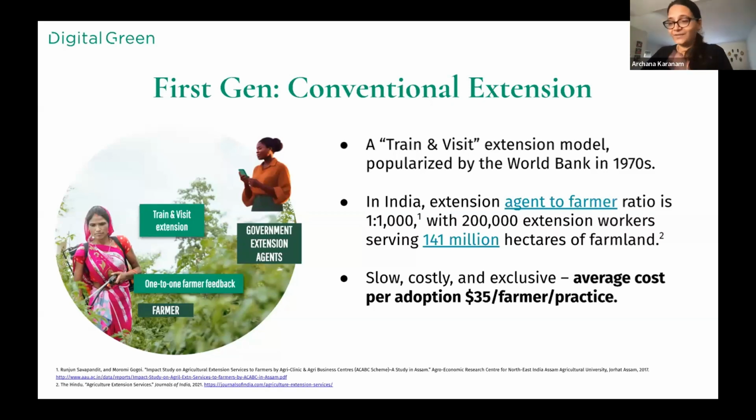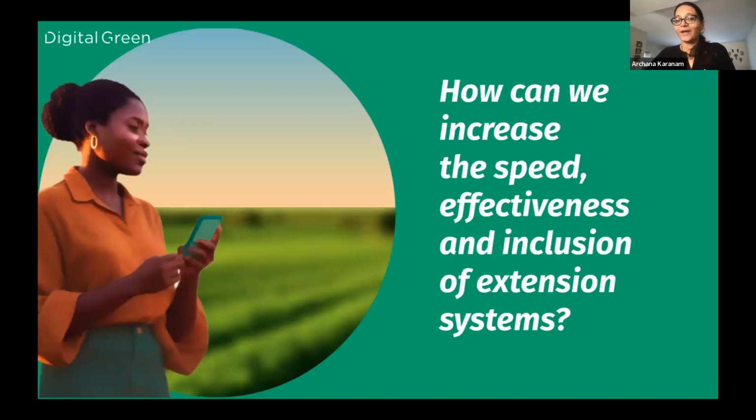So what do we need? We need a more efficient and inclusive solution. So how can we do that? With very low cost, more effectiveness, and an inclusive approach, what is it that we can do?